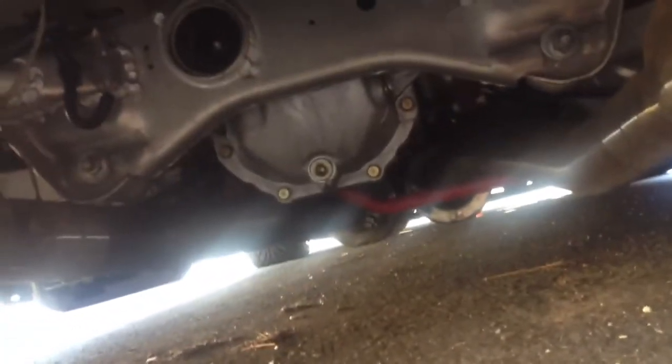Got our Hotchkis sway bars, and you can see that these are a serious exhaust. It's not your eBay. But again, look at just how clean everything is under here. No leaks, nothing like that. You can see the canisters up there, resonators. But again, it's a testament to the low mileage. Just gets better and better and better.